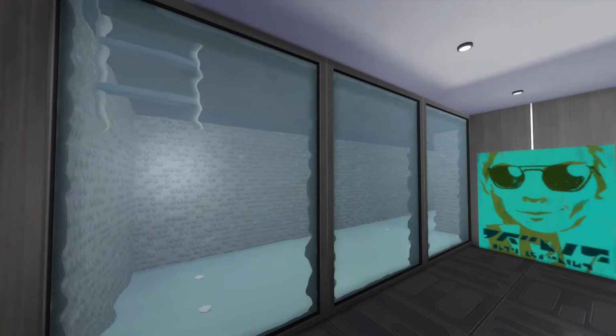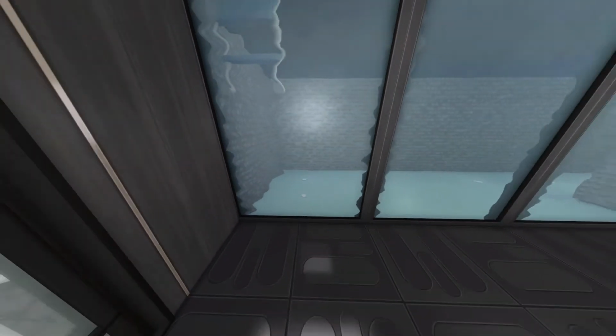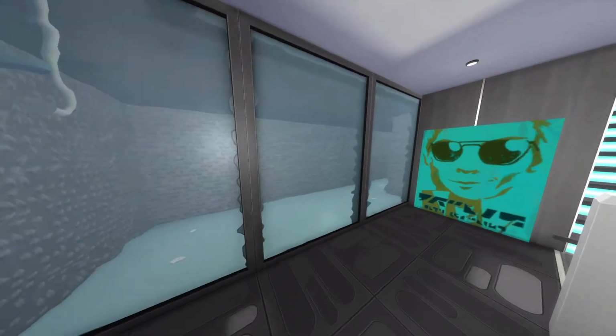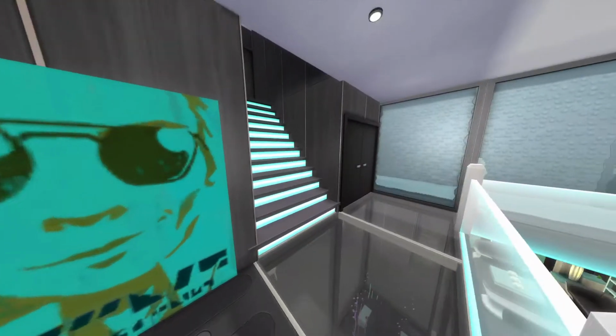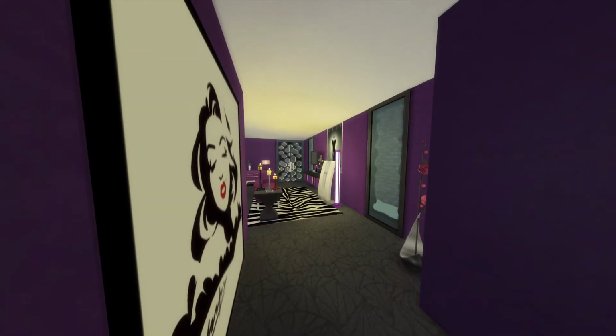Heading back around. Look at the wall of water. Isn't that cool? I actually just stop and admire it, because you could be swimming in there, or you could just be standing in this second floor room looking at this wall of water you're surrounded by on both sides.